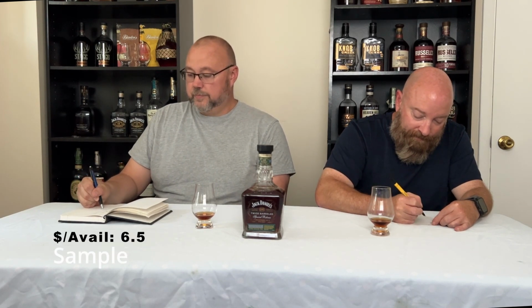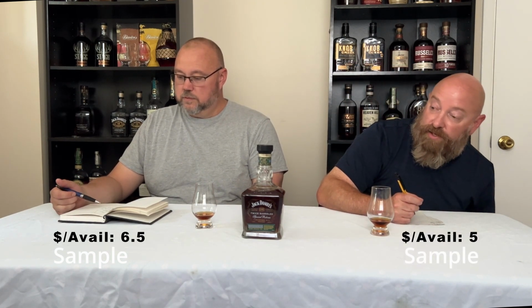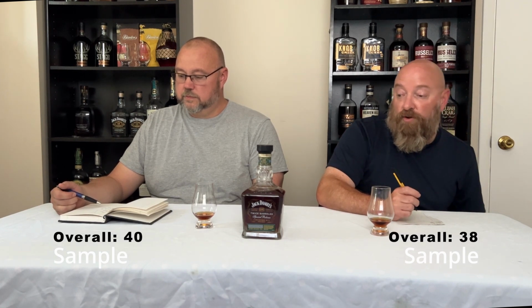I'm going to go a 6.5. I'm gonna go 5 on price and availability. It's a once annual release. The stores that I've known that got this got 1 to 3 bottles. And I've never seen it on the shelf. I don't know that I'm gonna see it on the shelf. I think what got released has pretty well been gobbled up. I'm just gonna give it a 5. I think it's gonna be really hard to come across this bottle, and the secondary prices are definitely not worth it. I'd probably pay up to $120 if I really wanted one. But since you got a bottle, I don't have to worry about that.